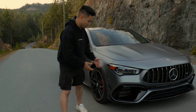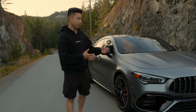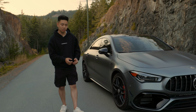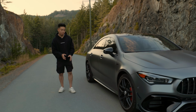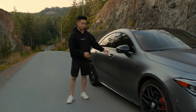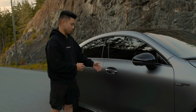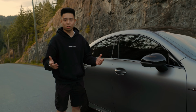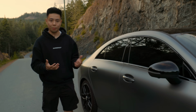Otherwise, the overall trim pack of the car is an option in the CLA 45 AMG, and I did go ahead with the night package, which has it in gloss black with all the trims and everything in gloss black as well. But one thing that I did have to get wrapped was the actual handles. They are still chrome, and I feel like after making them gloss black, it just fits the rest of the theme very nicely, and all the badges and everything are ones that I did on my own.